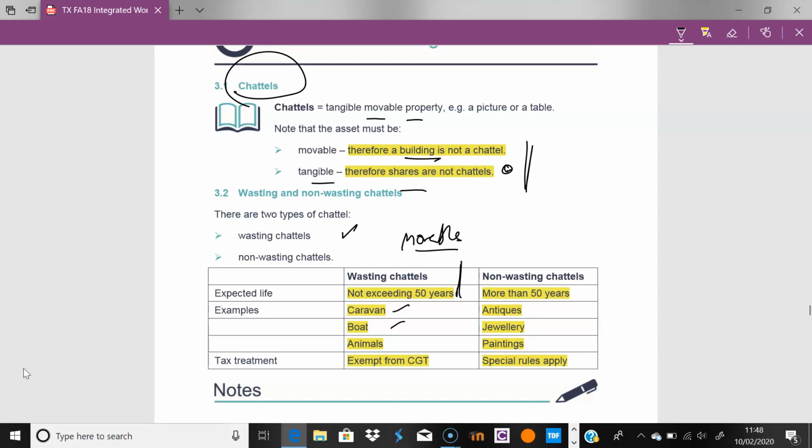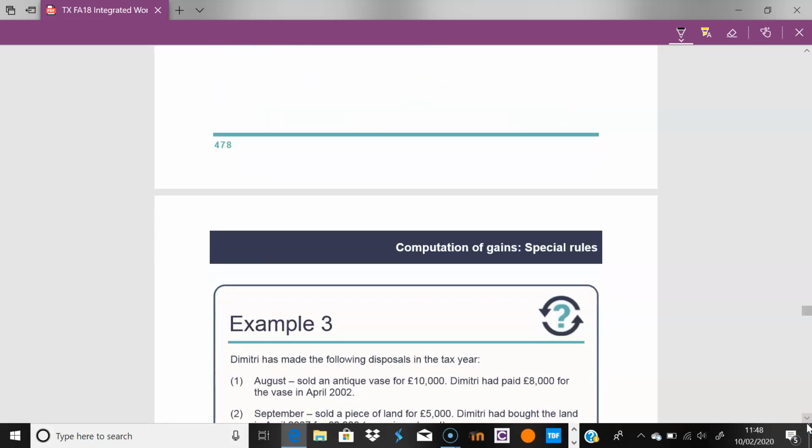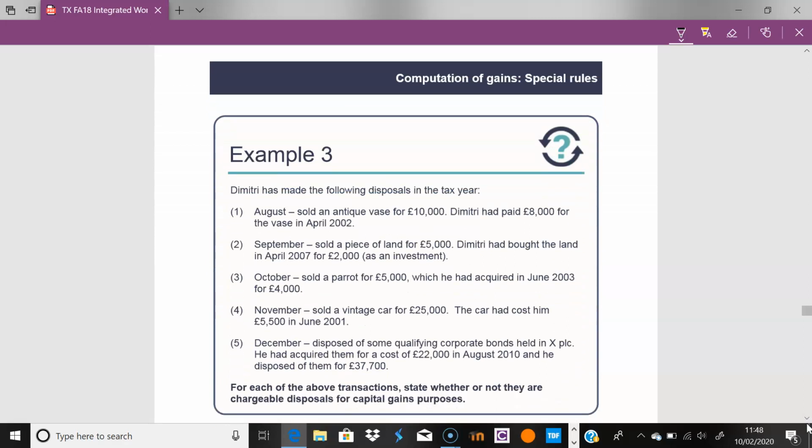So caravans, boats, animals, just exempt. We're not interested. Just not interested. But of course, we have certain movable assets like antiques, jewelry, paintings that we are interested in because that is where the money is. So just to go through very quickly, just this page, just so you can see what's going on here.